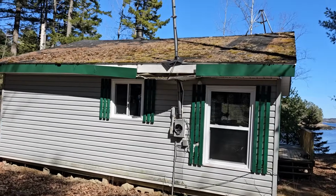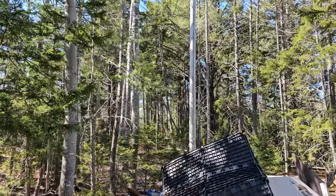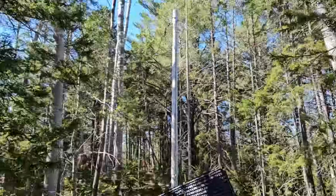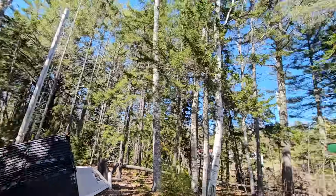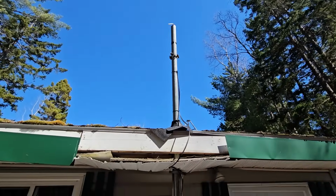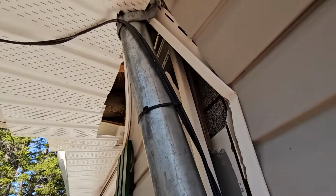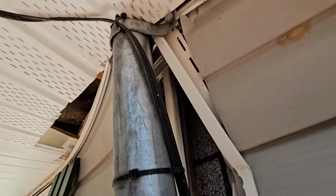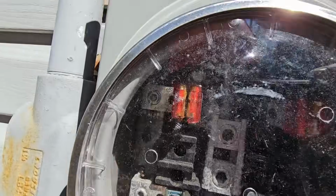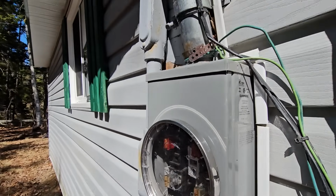Here's a good example here. Must have been a tree come down in the past. You can see the boys working right there. When a tree come down and pulled on that pole, it's all disconnected now. But the wires would have yanked this guy right off the house. That's definitely what happened. Ripped that mast pipe, the lag bolts right off the house. Oftentimes when that happens, the wire inside here, it'll snap one of those lugs right off. So that's stuff that's real easy to miss.